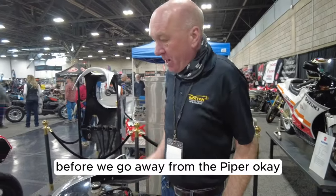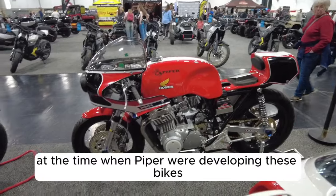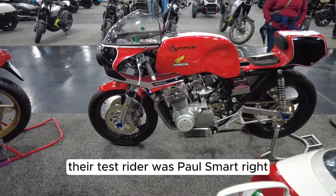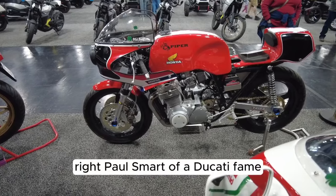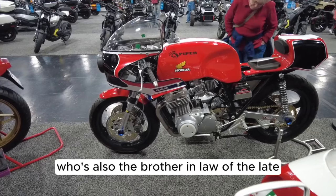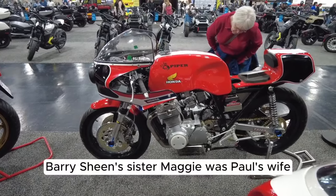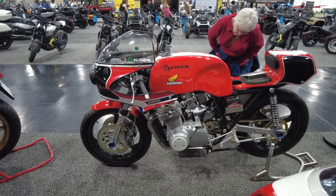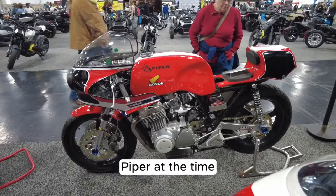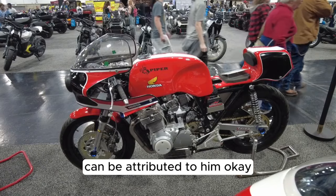Before we go away from the Piper, at the time when Piper were developing these bikes, their test rider was Paul Smart. Right? Paul Smart of Ducati fame, who's also the brother-in-law of the late great Barry Sheene. Barry Sheene's sister Maggie was Paul's wife. So Paul was the test rider for Piper at the time, and I think a lot of the development work can be attributed to him.